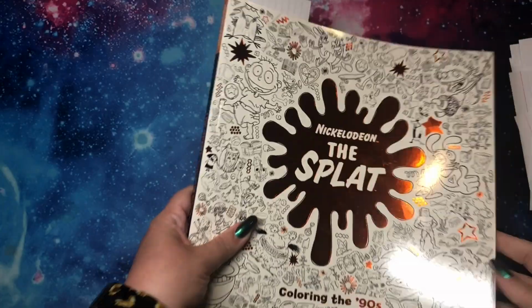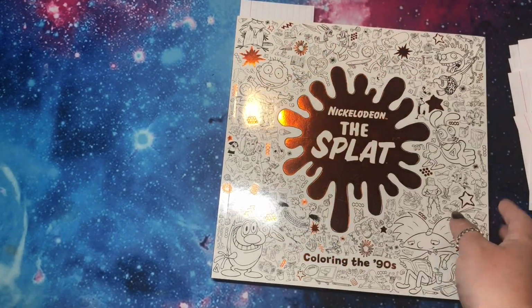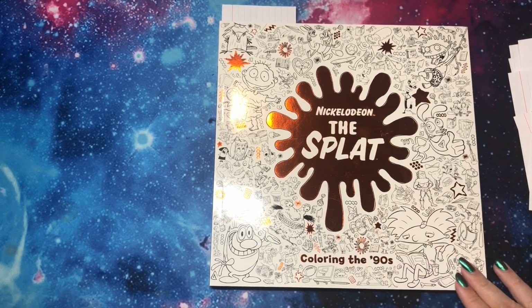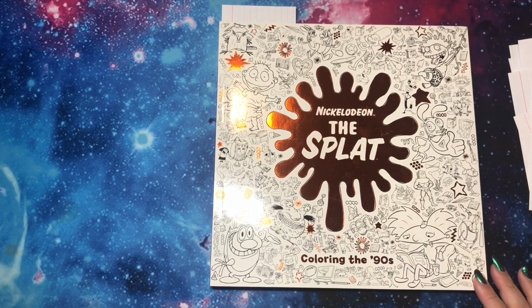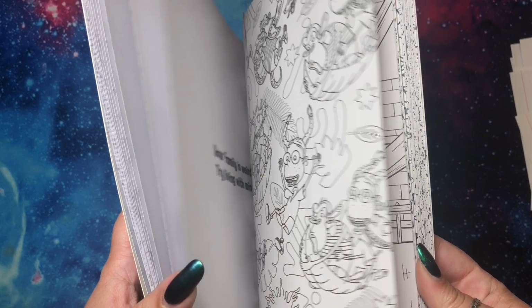Then I have one page done in Nickelodeon The Splat. This has this bright orange color. And I love this, and there were a few more in this series that I wish I had gotten before they went out of stock. Specifically the SpongeBob one. If I could ever get my hands on the SpongeBob book, I would be very happy, but it's not sold anymore.